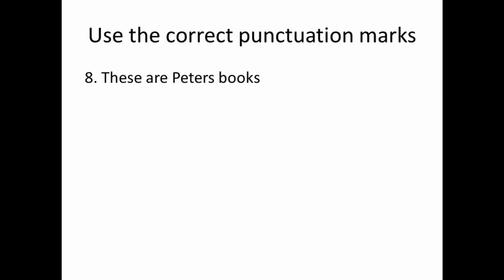The next one. These are Peter's books. This may seem right at first, but there is a punctuation mark that is missing. Can you guess? These are Peter apostrophe S books, to show possession, to show that these books belong to Peter. Full stop at the end of the sentence.